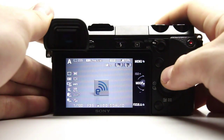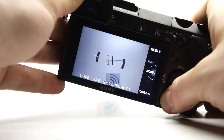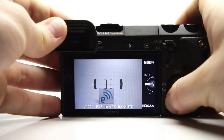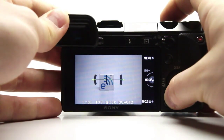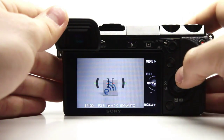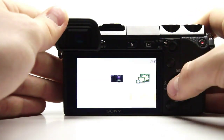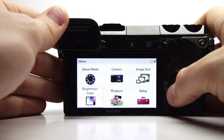There is a display button. And so with the display we have a few different options. This one's kind of cool. This is a level. And so as we turn the camera, it shows us when it's level, so when we have level shooting. And we can also do that vertically as well. And so it's green when you're level, just so you can have an idea of how the camera is positioned. And then up top, like I said, we have display, and then we can hit display again and we get a histogram down there.